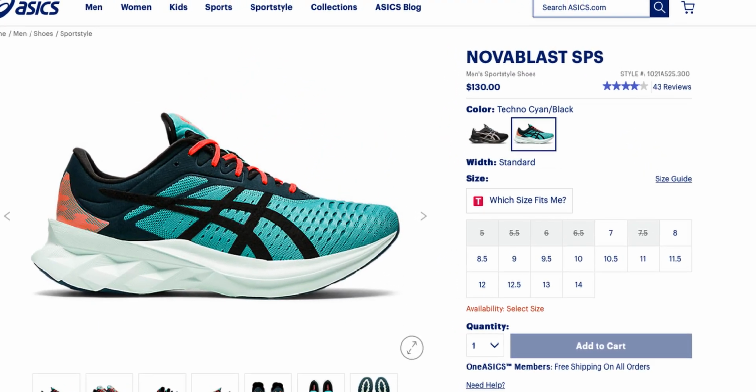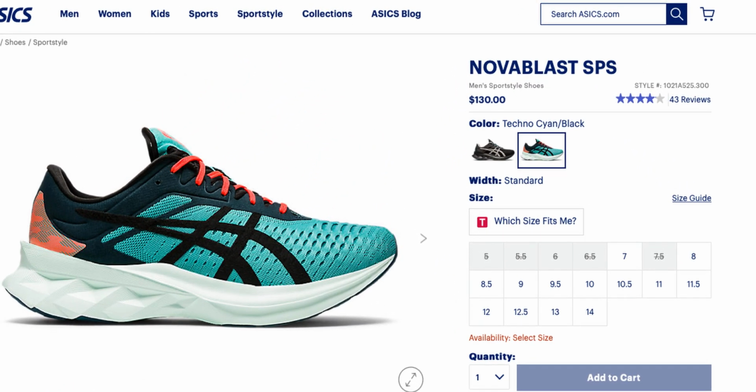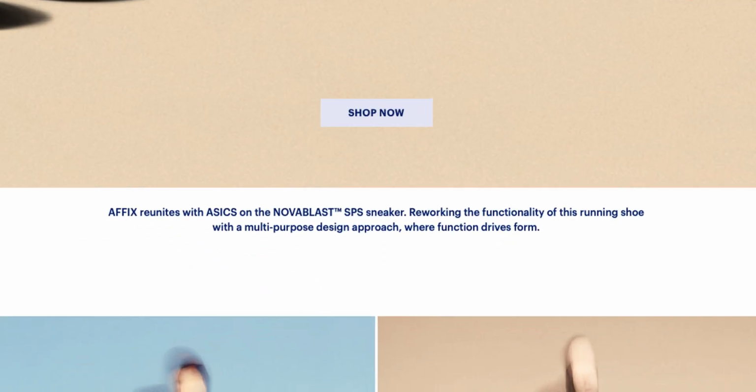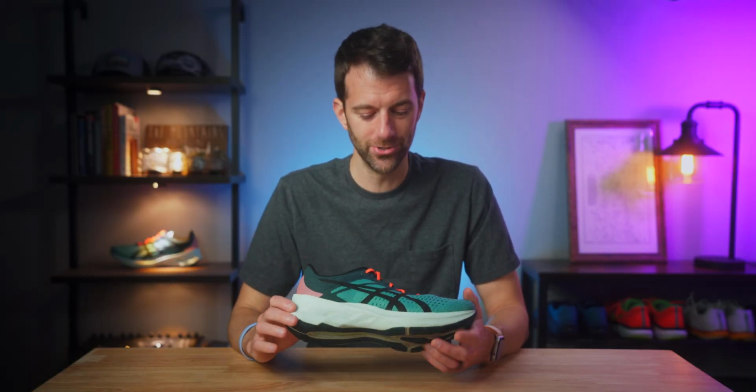And if you didn't notice, when you're looking at this specific model on ASICS website, it says ASICS NOVABLAST SPS. And what that stands for is sports style. They teamed up with this London collective designer company named ASICS, and they came up with this new colorway, a little bit new design, a little bit flashier. They wanted to make the running shoe a little bit more stylish, and I have to say I'm happy with it. Good job ASICS, good job ASICS.